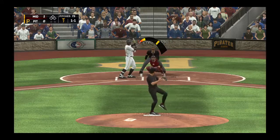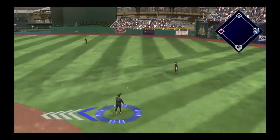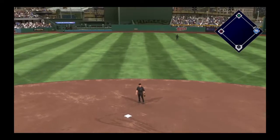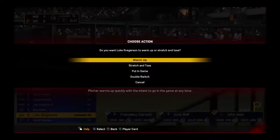Here's the 1-1 delivery. Ground ball right side. Oh, and Kendrick leaves his feet, but he can't reel it in. It's a base hit. Well, they're starting to run out of time late in the game. That's a big leadoff hit. I know they're down one, but that starts the rally. Let's see how they manufacture the rest of this inning.